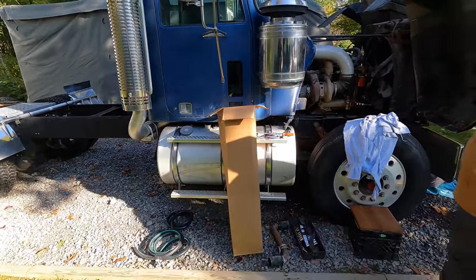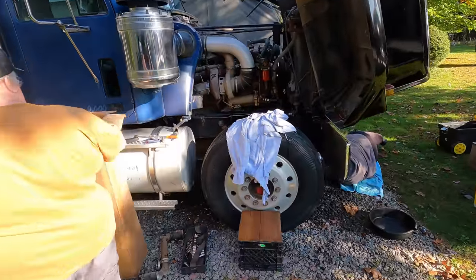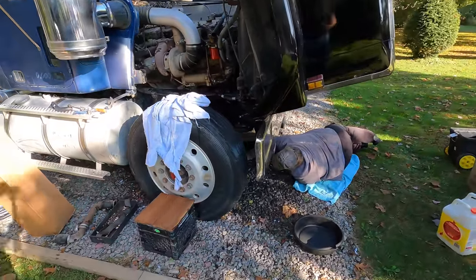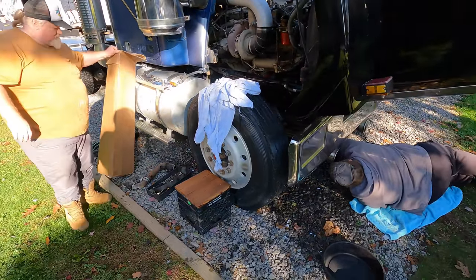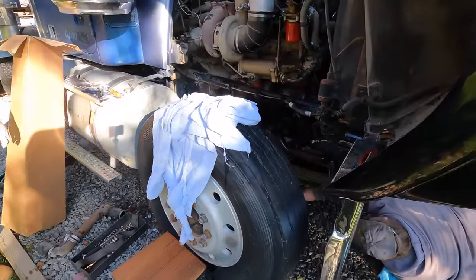I'm supposed to put the old hoses back in the box. Yeah, we gotta save them. Hey, Mark, don't put them in the box till we get the new ones. The other one's on. Okay. Yeah, that's probably smart.